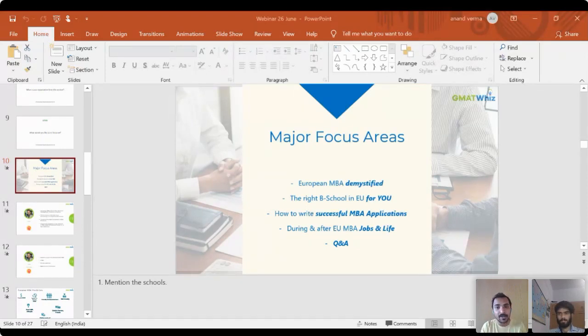And I would again thank the team of GMATWhiz because they really helped me with that. They helped me in putting out the best and the strongest points in my application. And that is why, with a mediocre GMAT score, I was able to make the cut. So application and interviews are really important because they really know who the person is behind this CV, behind this application. I was able to bring those parts out in my interviews. So that is pretty much it. Now I'll start with the main part of the presentation.